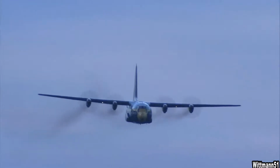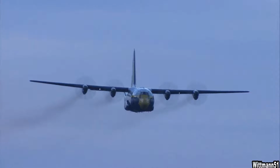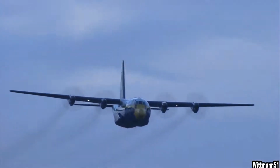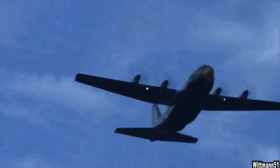Show season, Fat Albert will fly more than 100,000 miles, carrying a normal show load of 45,000 pounds of fuel, 35,000 pounds of equipment, and a specialized maintenance and support team of 47 personnel.